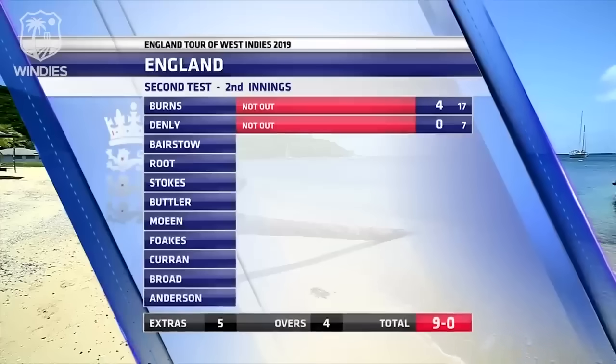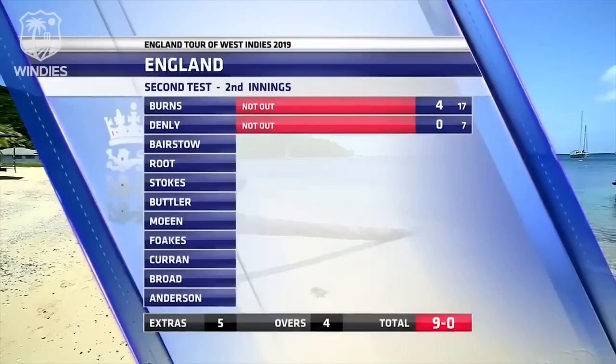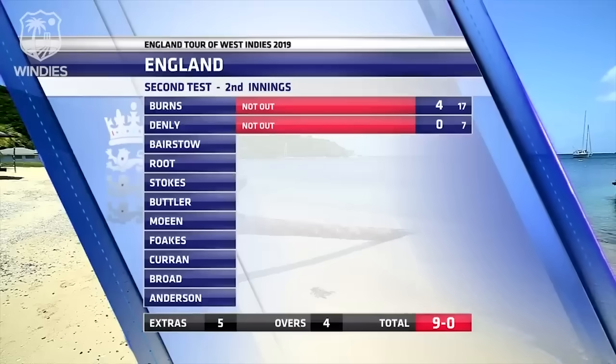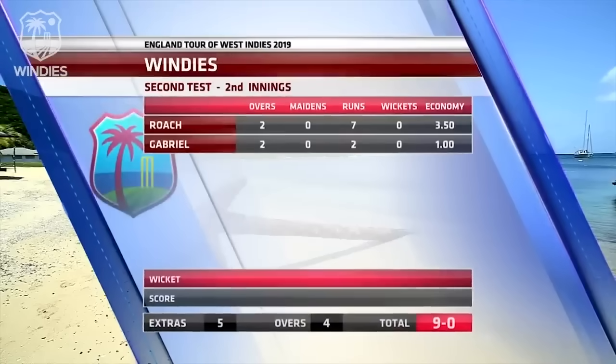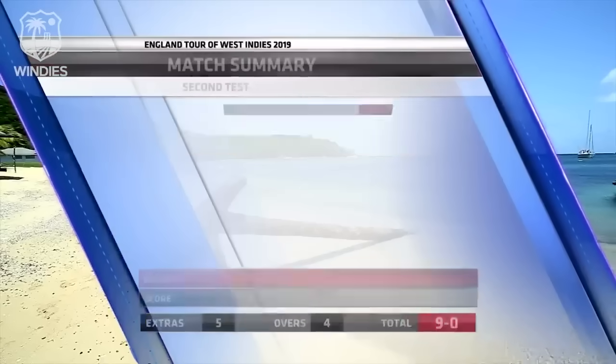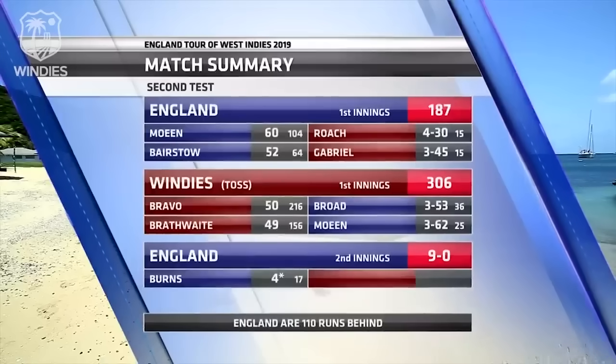Just 4 overs faced by England heading into the luncheon interval. They got to 9 without loss. There were 1 or 2 moments of indecisiveness and scary moments as the ball seamed and bounced. Roach and Gabriel were the guys used for a couple of overs apiece. It meant that at the luncheon interval, England was still trailing by 110.